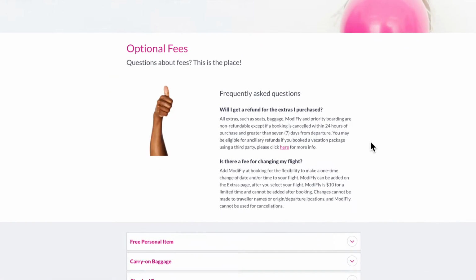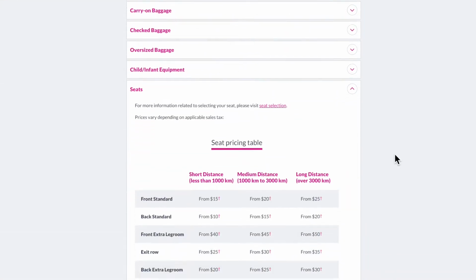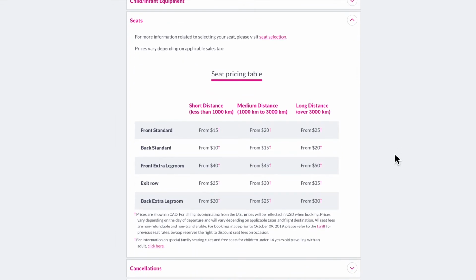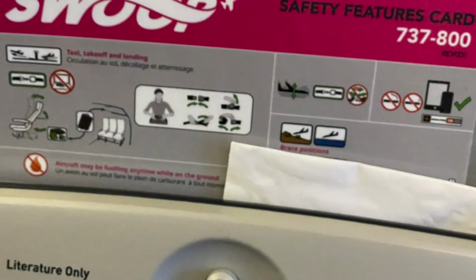Let's click on the optional fee policy and scroll down to the seats section. Here you're going to find the seat pricing table. It'll tell you the range of fares you can expect to pay for your seats. Now, I do need to mention that you don't actually have to pay extra for your seats. You will be assigned a seat 24 hours before your flight. Paying for your seat simply means you get to choose where you want to sit. It really is the norm for any low-cost carriers and most regular cost carriers as well.